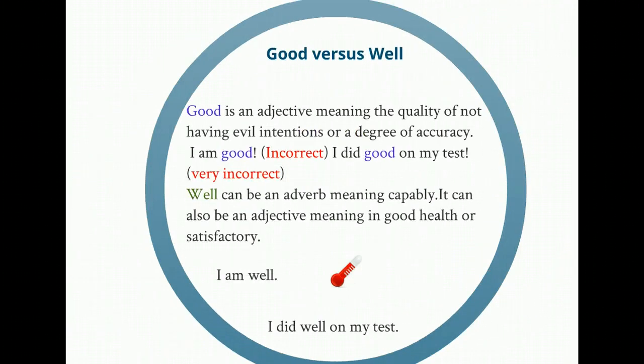The next set. Good versus well. This I hear used all the time incorrectly. Good is an adjective. It will only be an adjective, so you can only use it as an adjective. It means the quality of not having evil intentions, or it's a degree of accuracy. Okay. When you say I am good, you are saying that you are a good person. That means you have no evil intentions. Okay? You're not greedy, you're not selfish, you're not unwilling to listen, you do everything you're supposed to do. Okay? Then you can actually say that. If you don't, then you're lying when you say I am good.